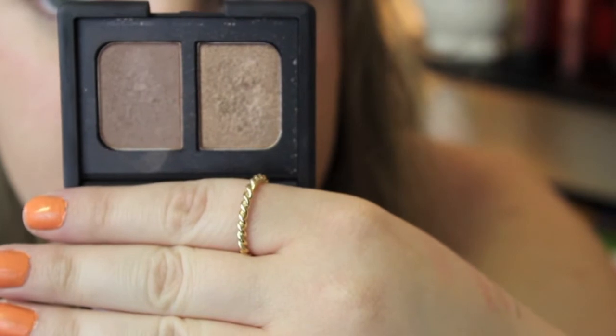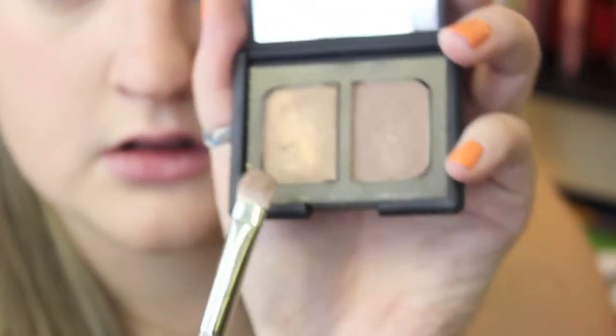So I am going to use Kalahari Go by NARS, but it's so pretty. This, the first one, the goldier one, and just putting it all over, and I pack it in, and then I swipe it a little.